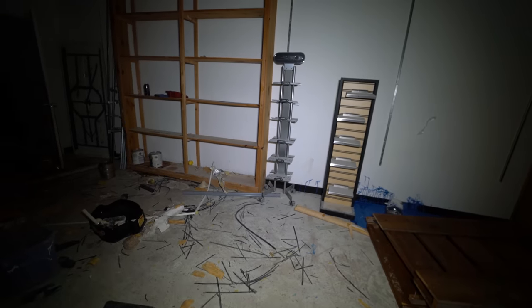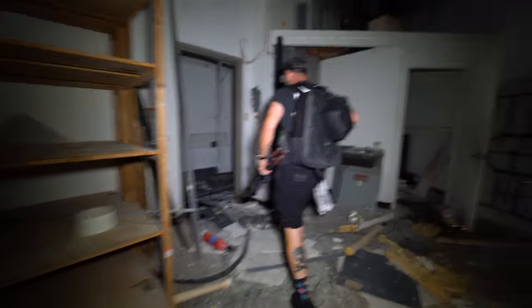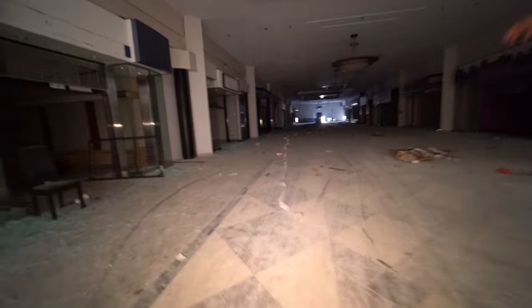Oh, you know what this was? Polo Ralph Lauren, three months ago. Sunglasses. Yeah, more sunglasses. Jesus Christ. Maybe this was a back inventory room. Yeah, they're just like, this was actually stretched out or something.